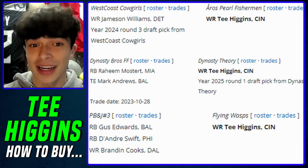There's a lot of people who have Tee Higgins that are panicking. I mean, fair enough. You picked him in like the 3rd or 4th round of fantasy drafts this year, and he's destroying your team right now. But I think he's worth the buy low, and sneaky in Dynasty as well.